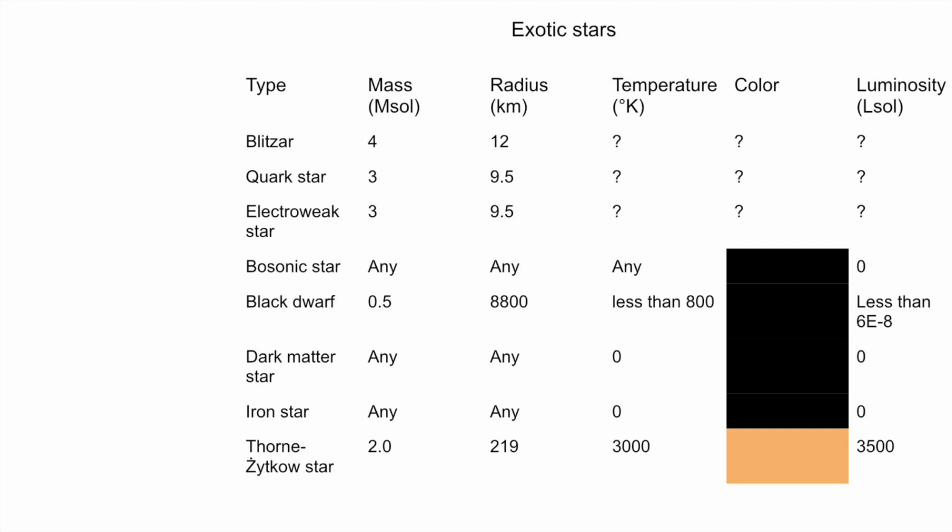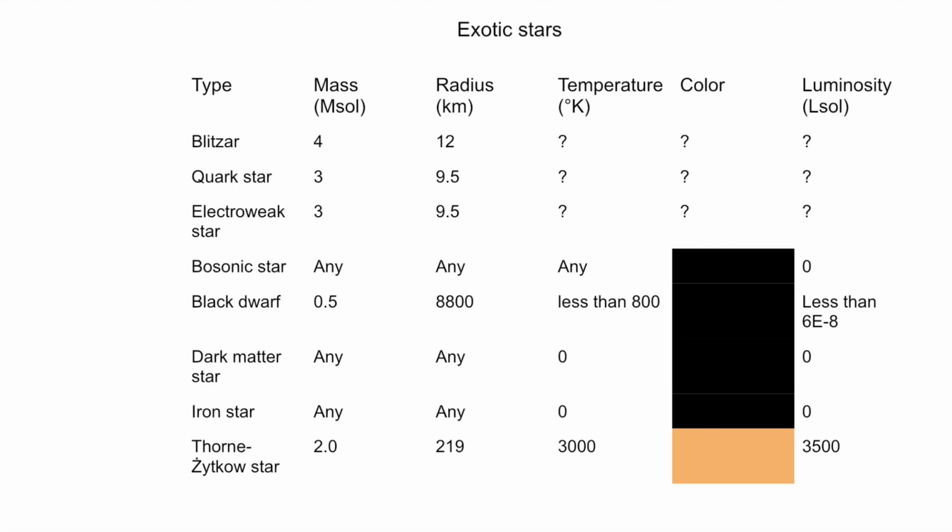Iron stars are basically, if you just wait enough time, just by chance, all of the nuclei will bump into each other and form iron. It can't go past iron. I mean, it theoretically can, but it's not going to go that much further than iron.